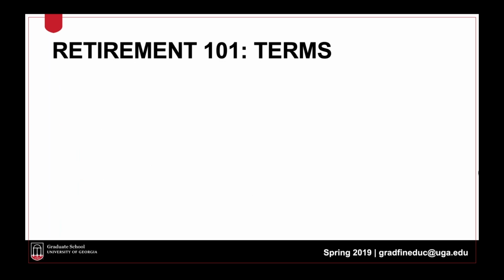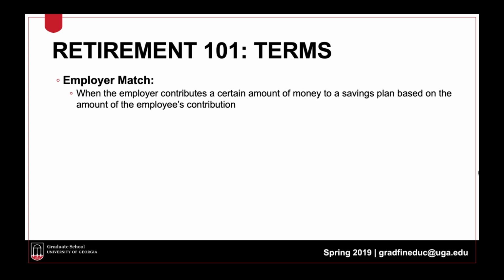First, let's go over a few terms that are likely to come up when you're looking through the retirement section of your employee benefits package. First, employer match. An employer match is when the employer contributes a certain amount of money to a savings plan based on the amount of the employee's contribution. So it's not necessarily just free money from the employer. It's money that you get from the employer under the condition that you contribute or make a commitment to save money from your paycheck. The contract might say something like, the employer will match 50% of the employee's contributions up to 6% of their salary.